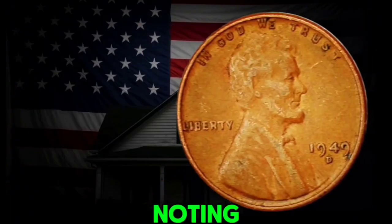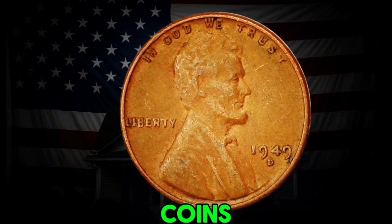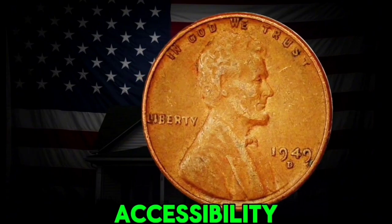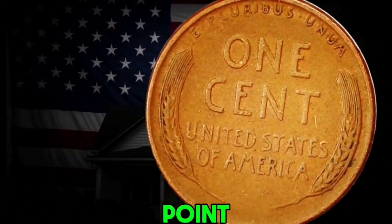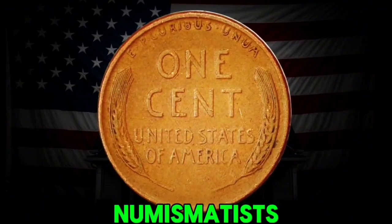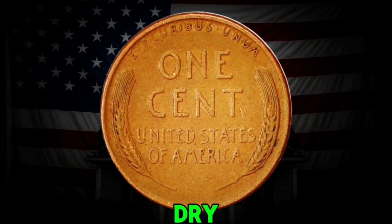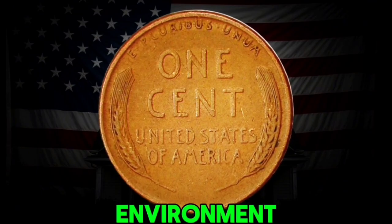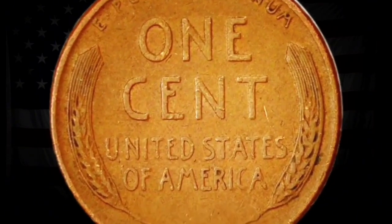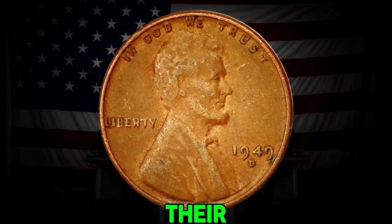It's also worth noting that Lincoln wheat pennies remain among the most widely collected coins in the U.S. Their historical appeal and accessibility make them an ideal entry point for beginner collectors and a constant fascination for seasoned numismatists. When collecting these coins, try to store them properly in a dry, stable environment, away from moisture or handling that could degrade their surfaces. Use coin holders or albums to keep them safe and preserve their condition.